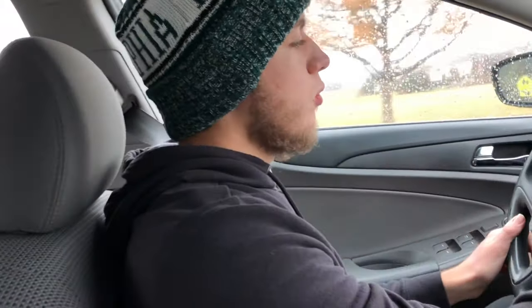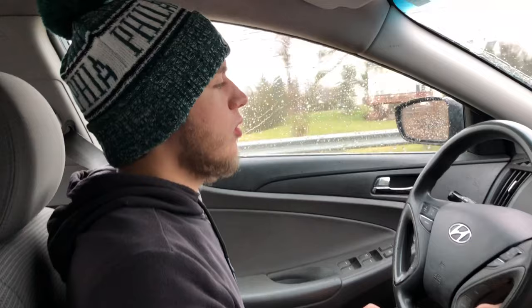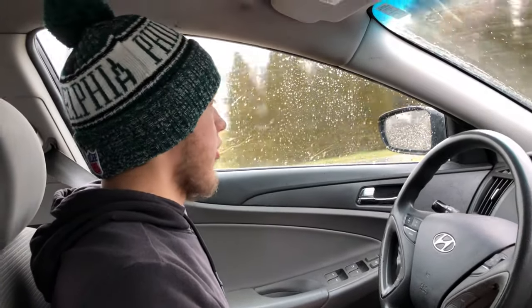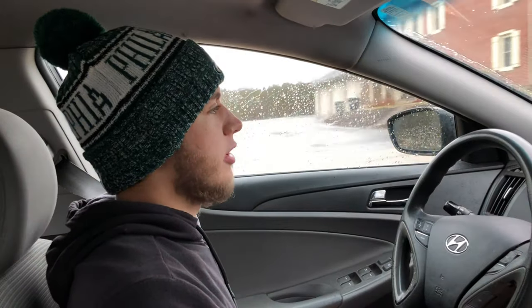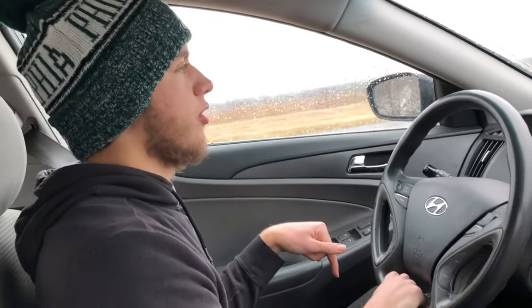So getting behind the wheel of the 2011 Hyundai Sonata, first thing you notice, this thing's got a pretty good kick to it. It's got a four-cylinder underneath the hood, so it's got pretty avid power for the size of this vehicle. It's got pretty good acceleration, which is nice. A little peppier than some of the other midsize sedans that I have driven, honestly. Like, I drove a 200 the other day. This is a little quicker than that.